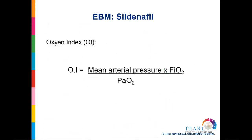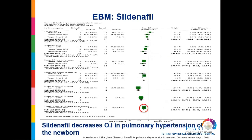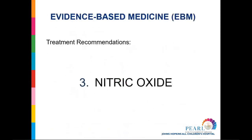All right. We know the oxygen index. This is the formula. So again, sildenafil does decrease oxygen index in pulmonary hypertension. And for all-cause mortality, it also decreases the all-cause mortality. Again, we know this evidence. We know sildenafil really works.